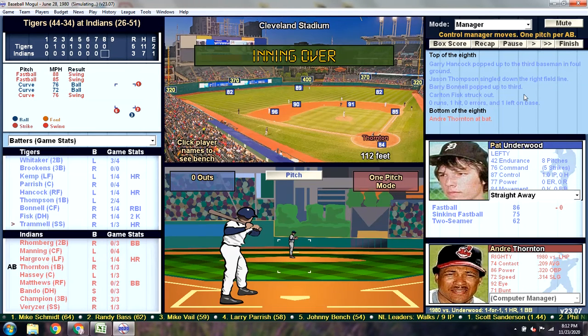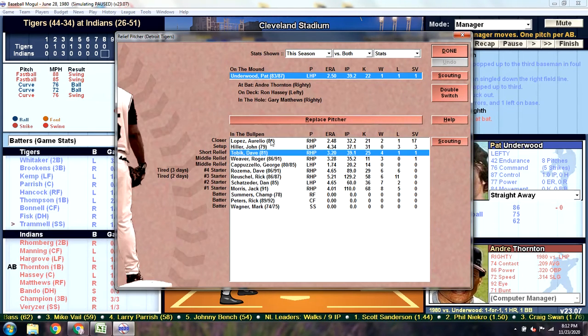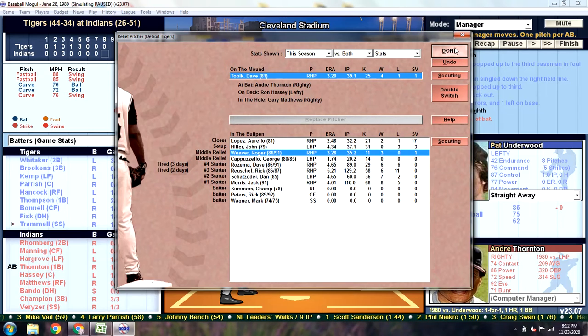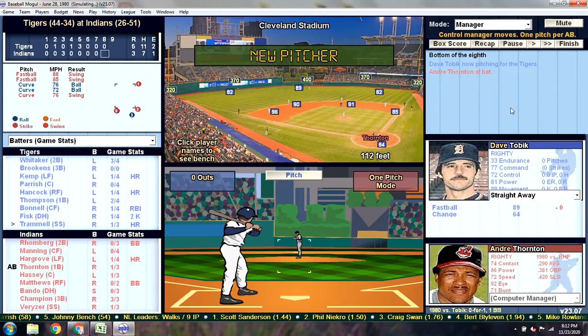We head to the bottom of the 8th. We're going to take Underwood out and bring in a righty. We're going to give Tobic another shot. Tobic gave up the last two home runs in the back-to-back yesterday, as Rosema gave up the first one to give up the tie, and then Tobic just came in and gave up home runs to the next two batters.